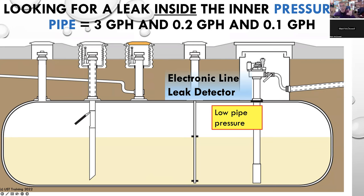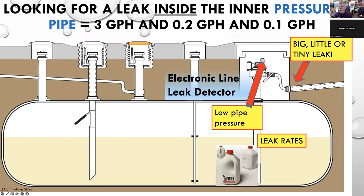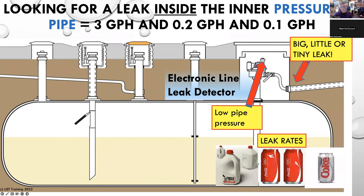However, they can all be programmed or deprogrammed to not run all three tests. So you could have 1, 2, 3, you could have 1, 2, you could just have 1. You have to check your settings to see what it's programmed to do. Again, our electronic line leak detector looks for a pressurized leak in the line of 3 or 0.2 or 0.1 gallons per hour, big, little, tiny leak. It can find a 3 gallon per hour leak, and if it's quiet, it'll find a 0.2 gallon per hour leak, and if it's really quiet, it'll find a 0.1 gallon per hour leak.